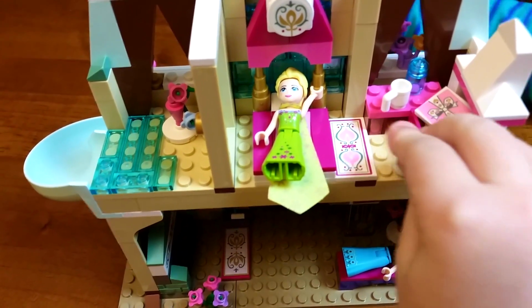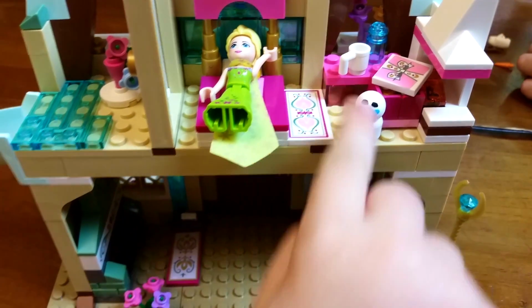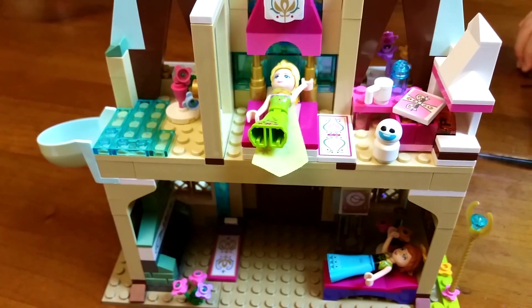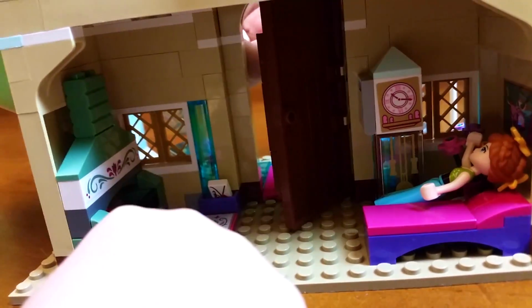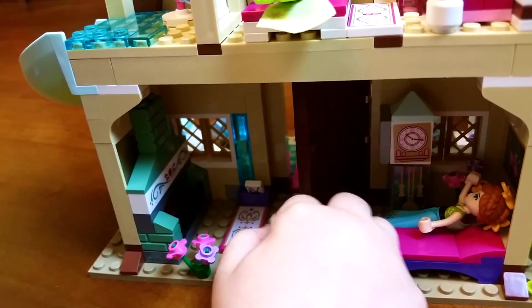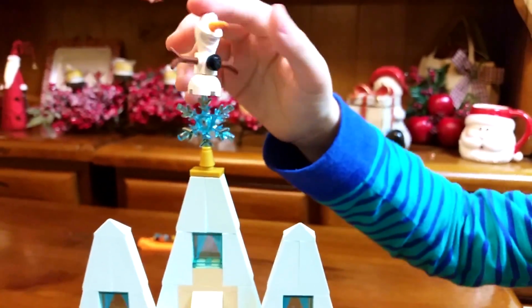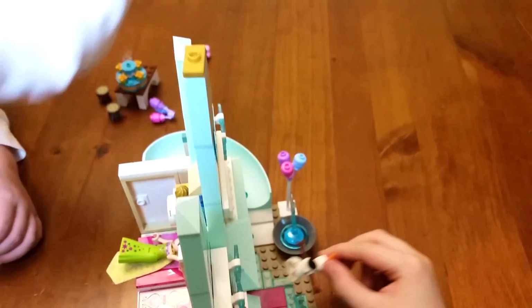Snowgie time! Oh, Snowgie came to visit Elsa. Hi, Snowgie. She brings her hot chocolate and puts it there. Oh, that's so nice. This Snowgie is coming in from the cold. Look, Olaf is jumping again. He's on the top of the castle again. Could you get off? Snowgie has a very special way to climb. See, it will fly back, I told you.